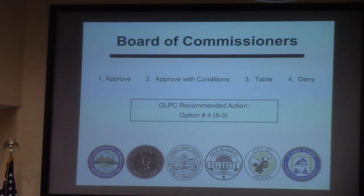Any questions for Mr. Dillon? Would you say this is a private well or septic? The proposal as it stands, as it was submitted, was for a community water system. But the lots are large enough to accommodate private wells, though the soil suitability has not been determined by the Department of Public Health at this time.